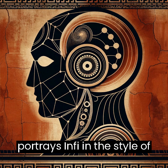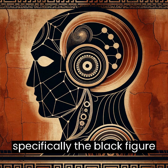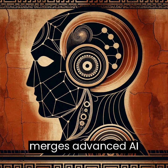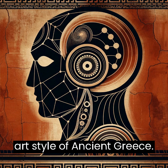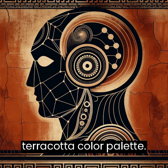The image portrays Infi, in the style of ancient Greek pottery art, specifically the black figure pottery technique. This artistic representation merges advanced AI characteristics with the traditional and influential art style of ancient Greece, using the typical black and terracotta color palette.